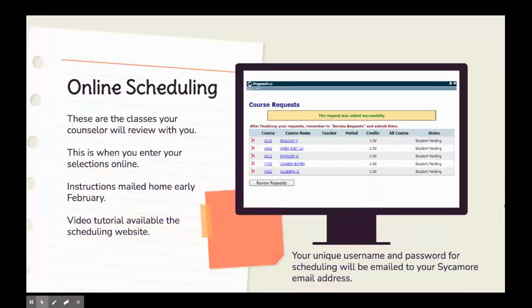So you have about a week and a half to 2 weeks to continue going through and thinking about your classes for next year. Starting on February 15th, I believe, is when the window will open up for online scheduling. That Friday before, which I believe is February 12th, you will get an email that also has the link to online scheduling and your specific username and password.